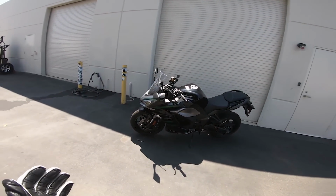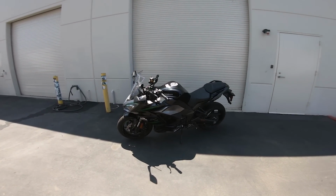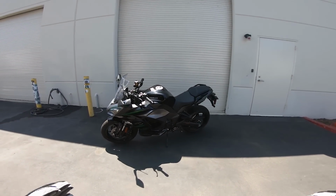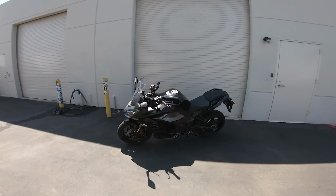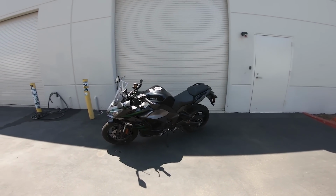Would I spend double the money to get the H2 SX? Probably not. I think this motorcycle offers everything that you need for sport touring, and I really did have a lot of fun on this. So that is our MC Commute of the 2020 Ninja 1000 SX. I really enjoyed it. I hope you guys did too.